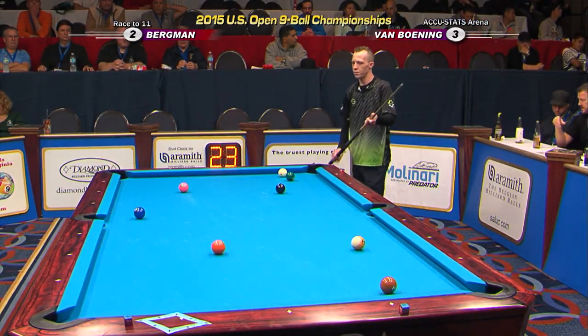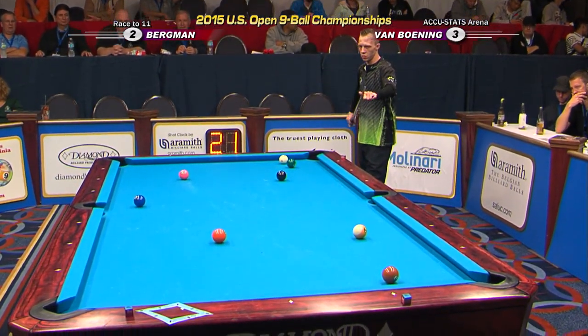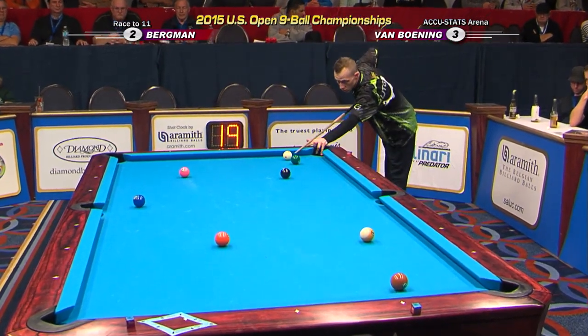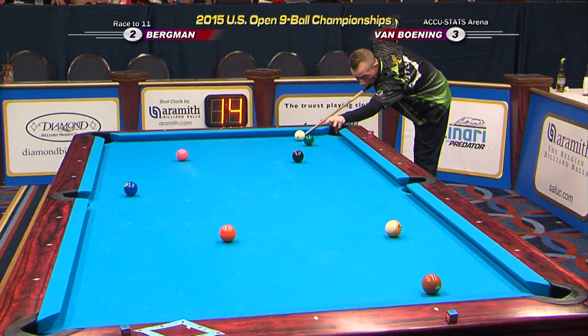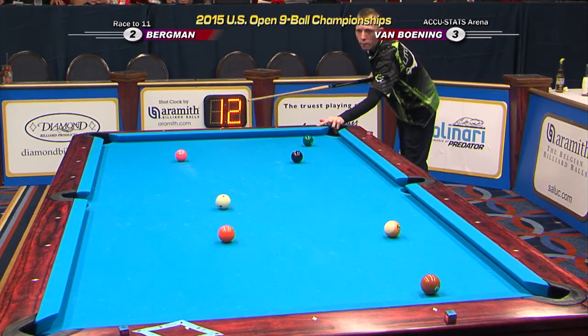I think he can go 2 rails to the 4 a little bit better. It's hard to tell. Looks like he's pretty straight on it. He's jacked up. No, he's going to draw it a little bit, get a little center angle. He's got a little angle. Good shot. Perfect.